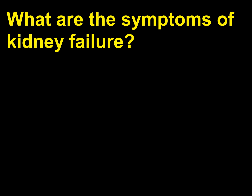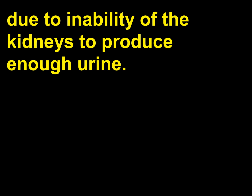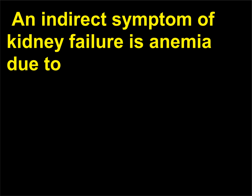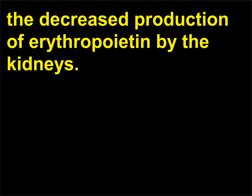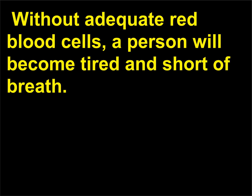What are the symptoms of kidney failure? Symptoms of kidney failure include excess fluid buildup due to inability of the kidneys to produce enough urine. The resulting excess fluid increases blood pressure, leading to hypertension. An indirect symptom of kidney failure is anemia due to the decreased production of erythropoietin by the kidneys. Erythropoietin controls the rate of maturation of red blood cells. Without adequate red blood cells, a person will become tired and short of breath.